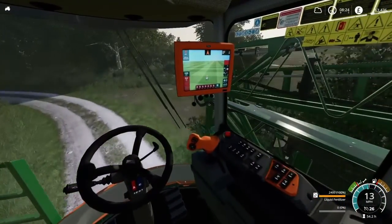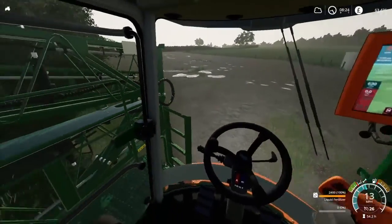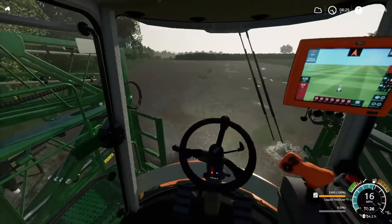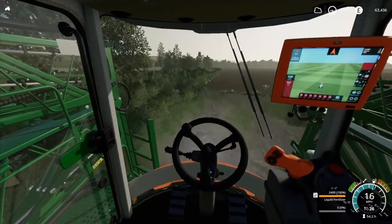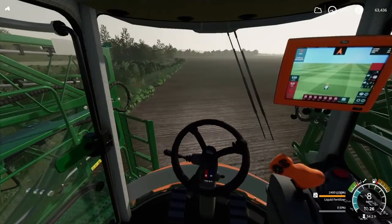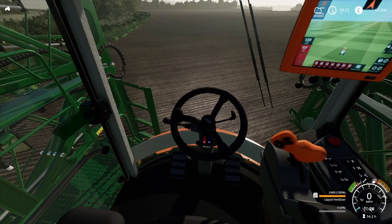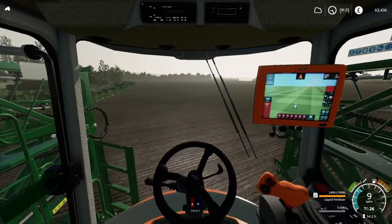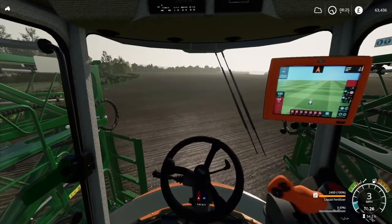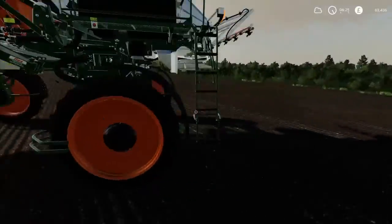Right, we'll turn right here and left round the corner to the entrance of the field. And this actually has GPS, which is quite interesting. Now I think we've got to extend the wheelbase out, so I'll do that now. I think that's done it. Let's jump out and have a look. Yeah, that's certainly wider.